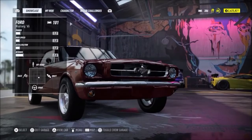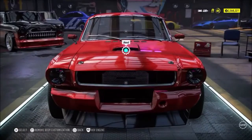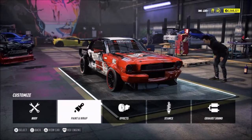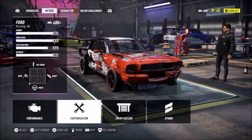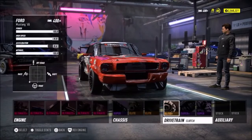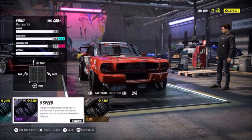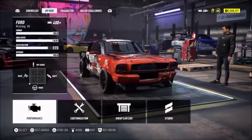onto the 65 Mustang. The 65 Stang. In terms of performance, oddly enough, it cannot reach 10 out of 10 acceleration. I don't know if it's because I'm not using the right gearbox. A 5-speed accelerates better, but the top speed is reduced.